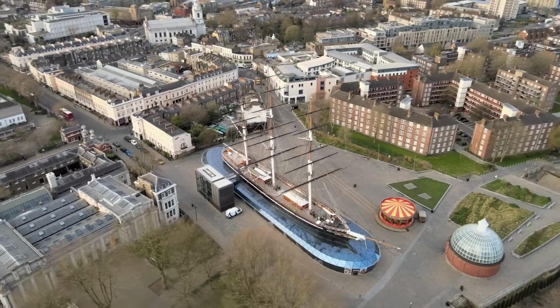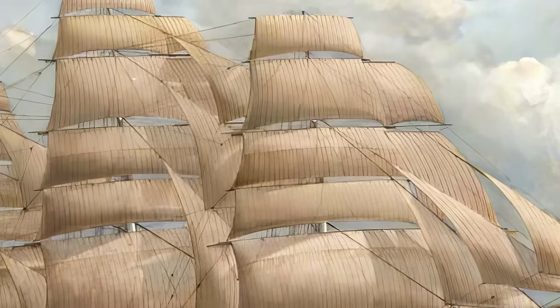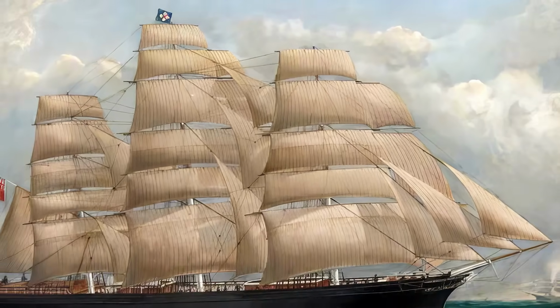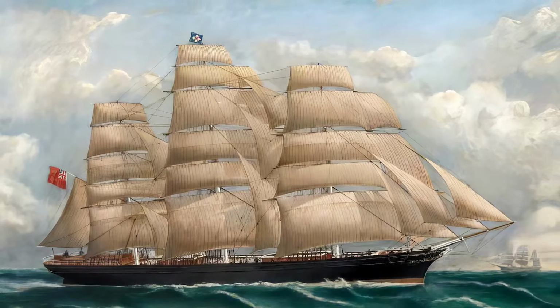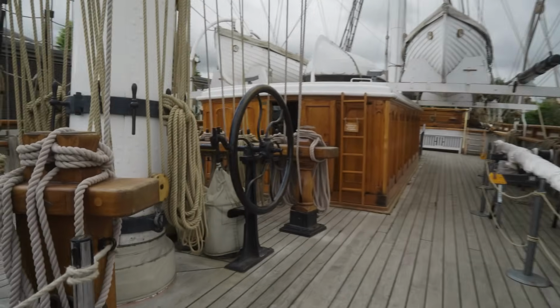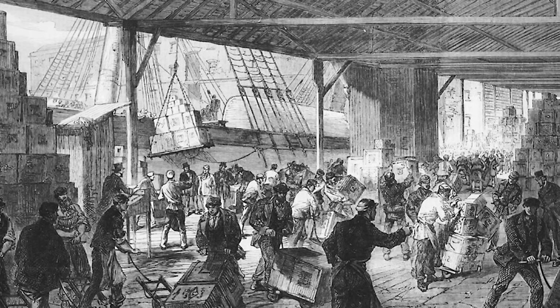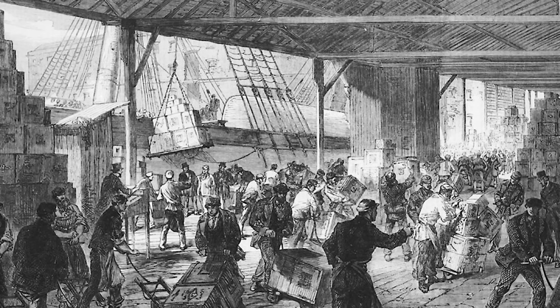Helping her rack up thousands of nautical miles on the high seas were 32 sails, capable of stretching across 32,000 square feet, suspended on 11 miles of rigging. Time was very much of the essence, especially when it came to the trade in a commodity that's now become synonymous with the country of her origin.